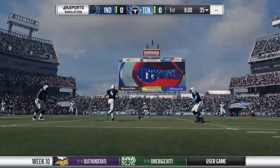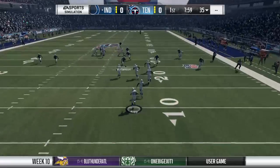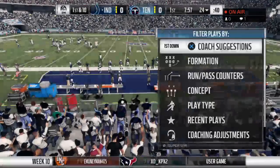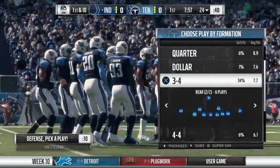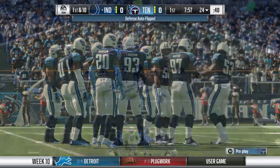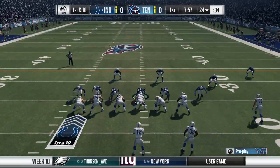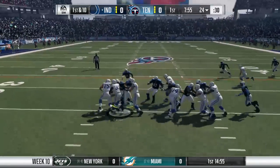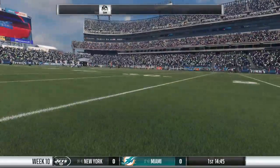The shadows starting to get a bit longer. Week 10 of the NFL season is here, and we're underway on EA Sports. Fielded about a yard deep. And he'll be brought down at the 23, make it the 24-yard line. This is the Oklahoma State alum, Chris Carson. Takes it to the 26, just a 1-yard gain.